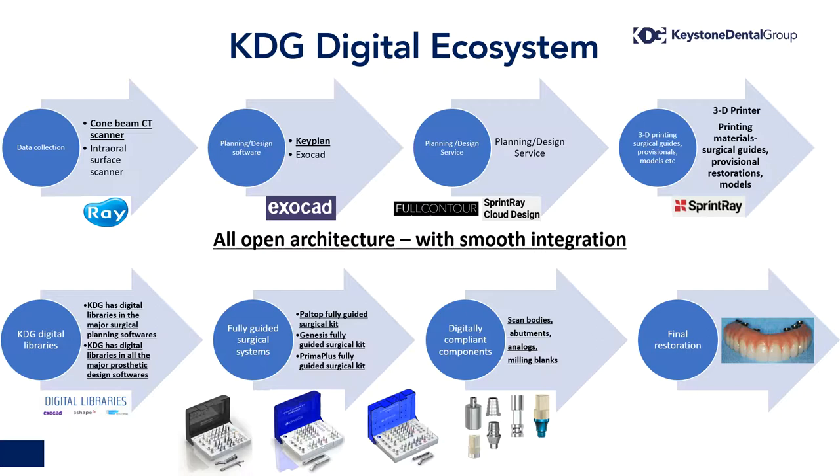We have all the correct libraries. What are libraries? Those are the geometries of the implants, the geometries of the components, whether it's the tie bases, the multi-units, or the analogs that are imported into the softwares.